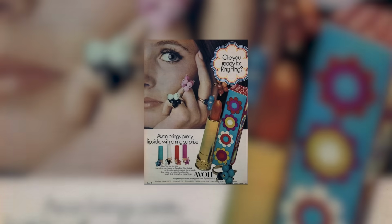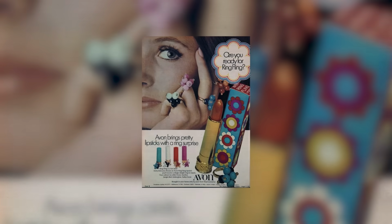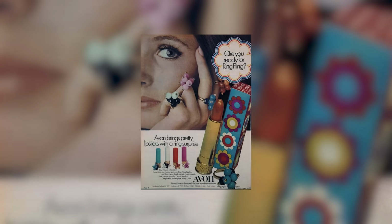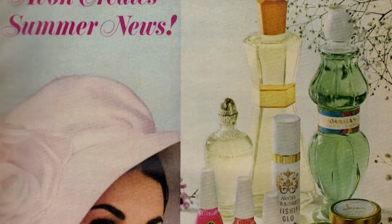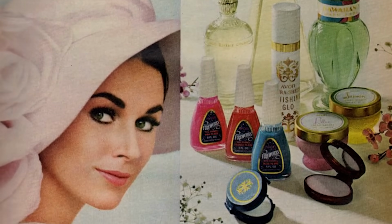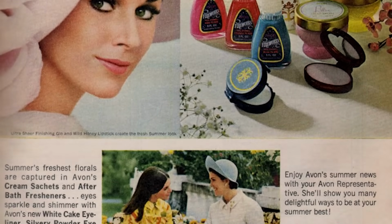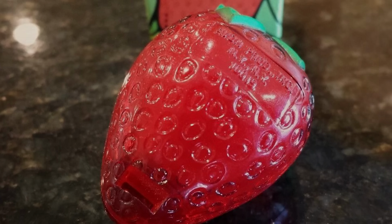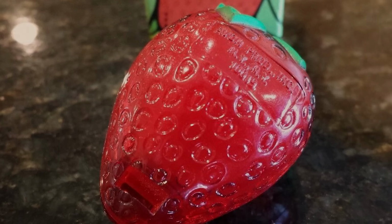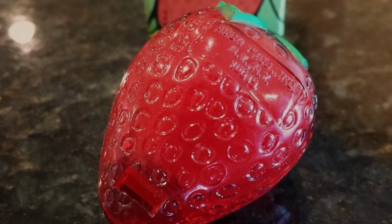It was meant for younger girls, sure, but that didn't make it any less special. Girls would find it tucked into purses, backpacks, even school lockers. It was fun, affordable, and a little bit glamorous in its own way. One swipe and your lips were shiny, sweet, and perfectly in step with the times. And truth be told, it wasn't just the teens using it. More than a few moms kept one for themselves, even if they didn't say it out loud.